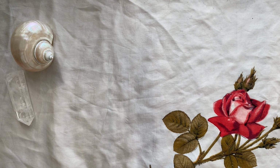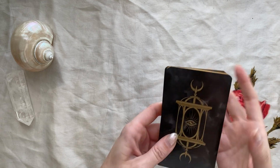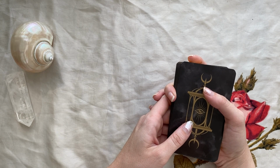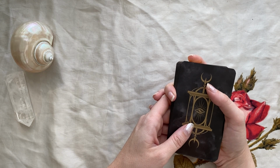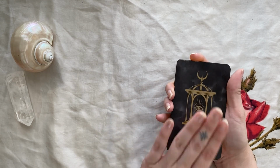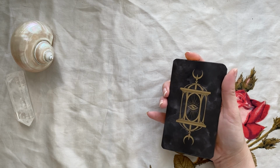I consider myself kind of lofty sometimes, intellectually, but when I look at that I go, am I gonna be able to get any intuitive hits from this? I don't know. Maybe I need to dive into that. Anyway, this is my next deck.